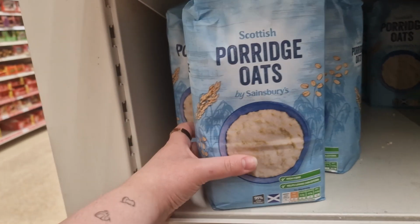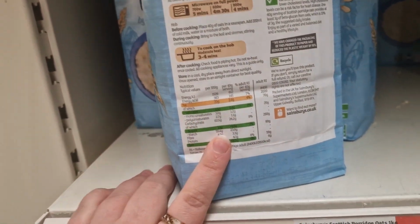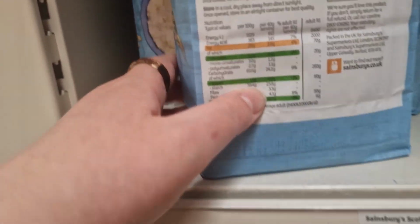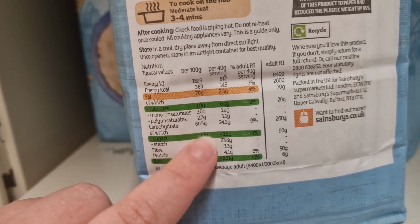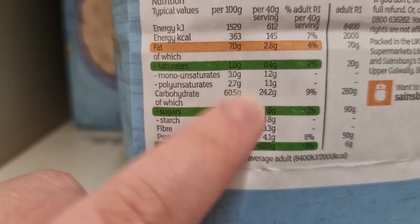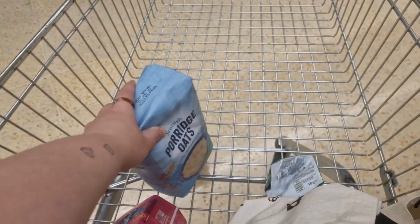So you've got options like porridge oats. One thing you need to check when you're looking for ingredients for the mix is how much sugar. This is especially true for cereals, and so in the per 100 grams, this is basically a percentage. You want it less than 5%. This one is 1.1. I've not done porridge oats in my mix before, so I think I'm going to give that a go. Into the trolley it goes.